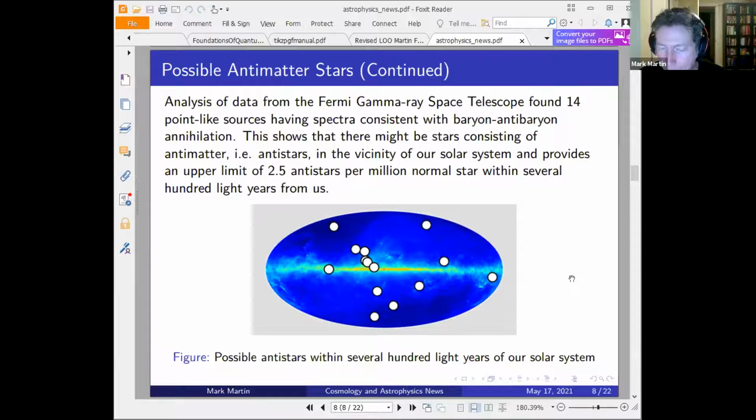But these astronomers took a close look at data from the Fermi Gamma Ray Space Telescope, and they found 14 point-like sources that have spectra, these are gamma ray spectra, of course, that look like baryon, antibaryon annihilation, like you would see from collisions between matter and antimatter. So they suggested that this might mean that there are 14 stars comprised primarily of antimatter within a couple hundred light years of the solar system.